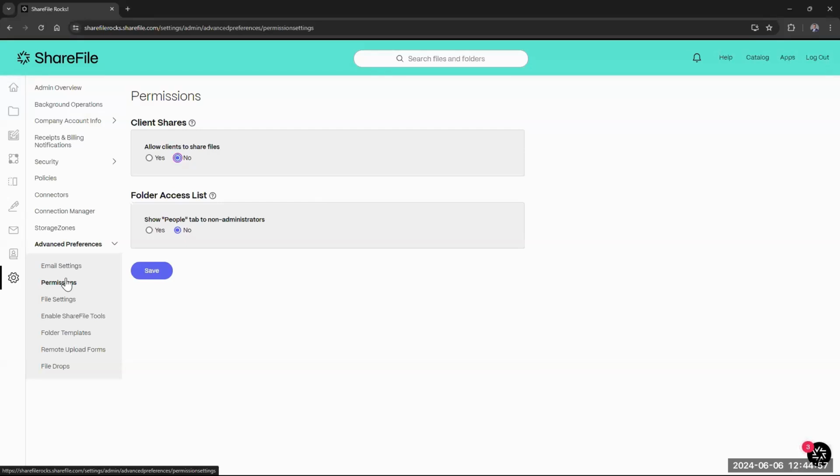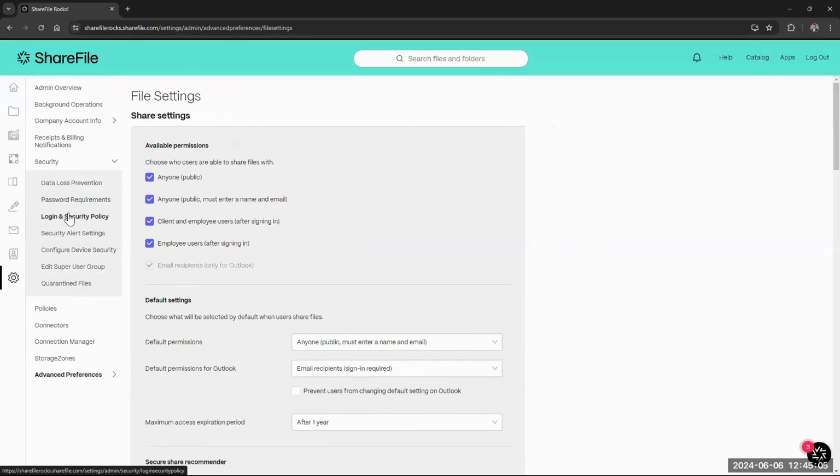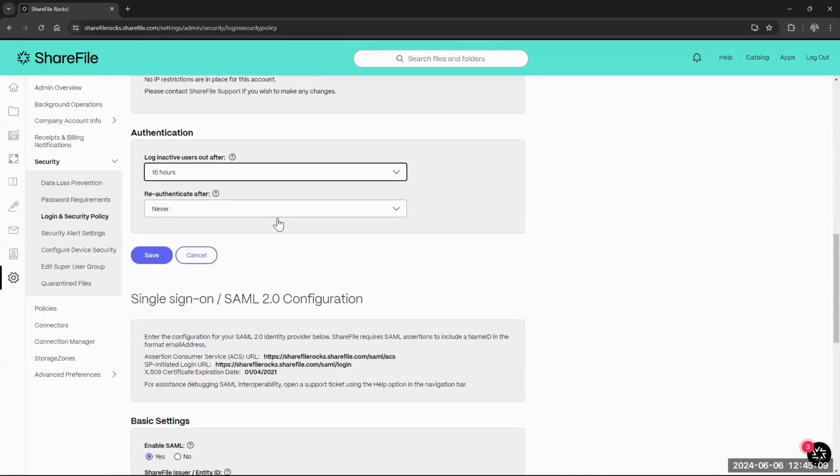All right, so let's go to one of the last couple of things I wanted to touch on, and then we're going to get to Q&A. We want to go over to file settings here. Oh, I'm sorry, security, login security. And let's talk about authentication. Authentication obviously is very key when we're talking about authenticating users within your ShareFile and giving them access. So we have a couple things down here under the authentication options under the login and security policy.